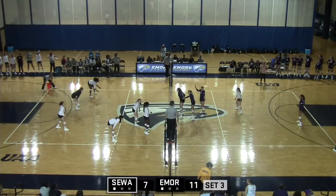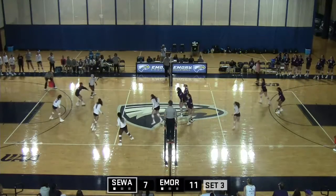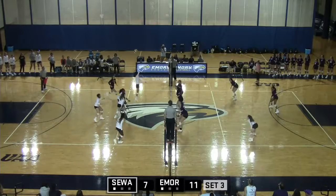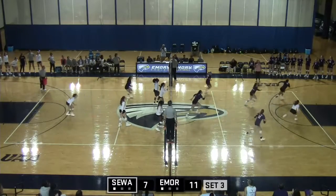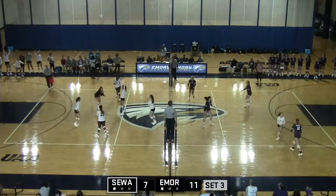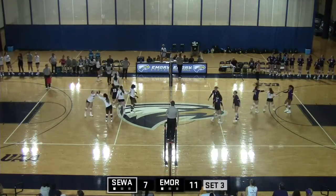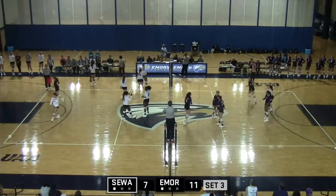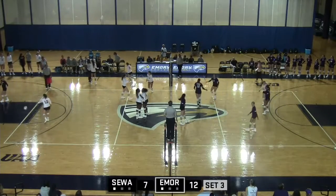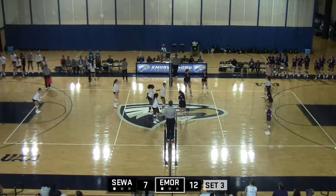This Sewanee team is not going to go away at all easily. They serve tough. They play great defense. And they find a way to keep the ball alive. And that's going to go wide. But nicely reached down. 12 serve 7. Emory doing a better job on side-out offense in this set. 12-7, and Elise Thompson back to serve.